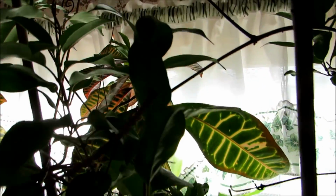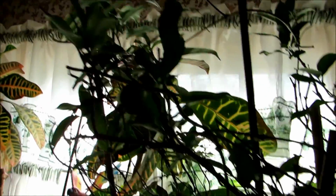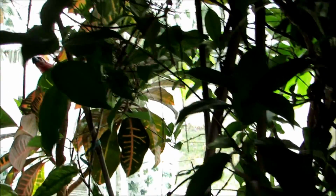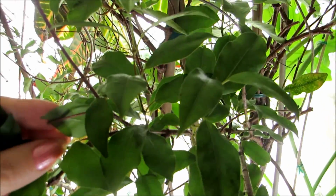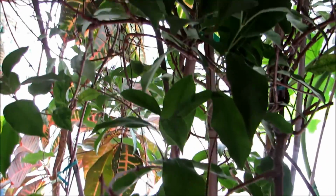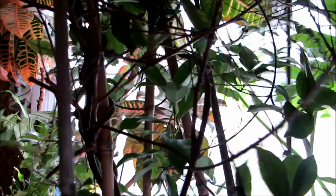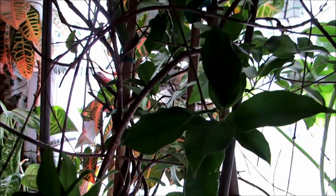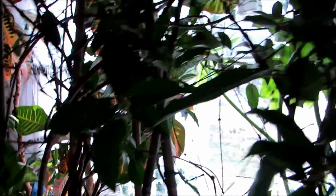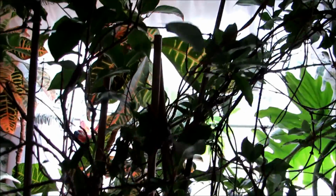But this is really, really tall, but it's doing really good. I had this outside all summer, and then I brought it in the same day I brought in the geranium. This is doing really well. It's a red sun parasol Mandevilla vine, and it's looking really good.